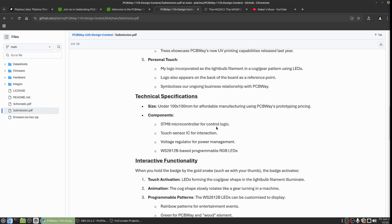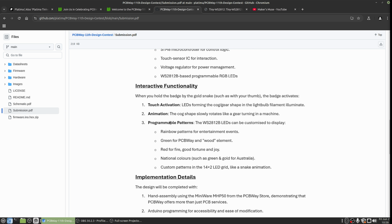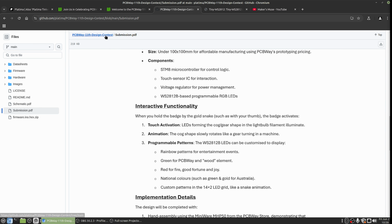STM8, so it's nice and cheap. And I'd never programmed STM8 before. I've done a lot of ATtiny, but not STM8. That was cool. Touch sensor, voltage regulator. I didn't actually. I removed that in the end. WS2812, and yeah, I went over a bit of it there, but you get the idea.